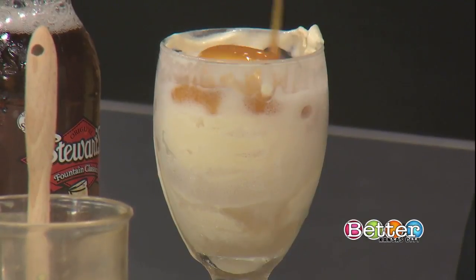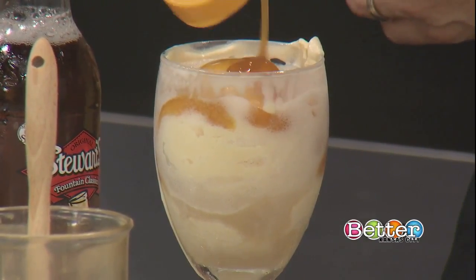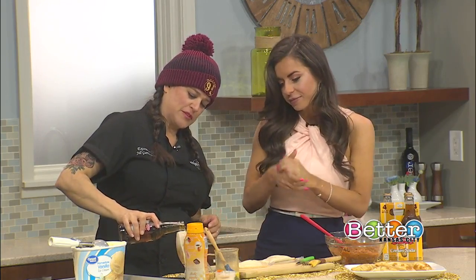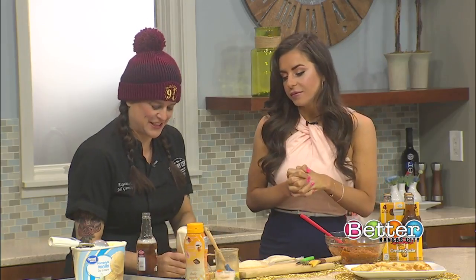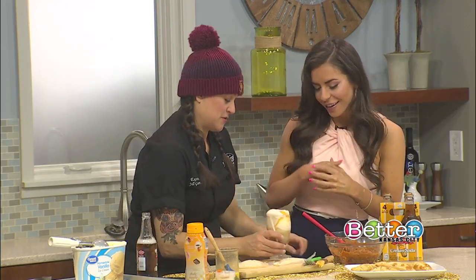Cream soda. Butterscotch. Wow. Butterbeer, butterscotch. I want more butterscotch in there. Oh my gosh. And then we're going to cap it off with just a little bit more cream soda because we want all that frothiness. Okay, so this is the secret behind Harry Potter's butterbeer. It's the secret behind mine.